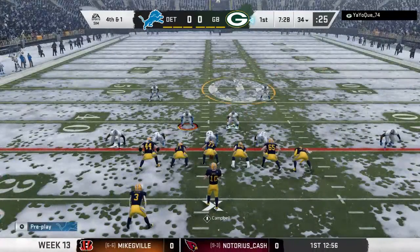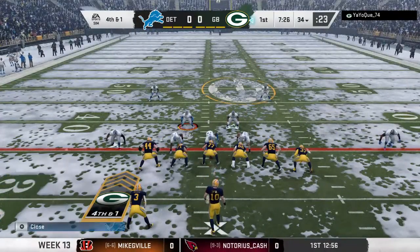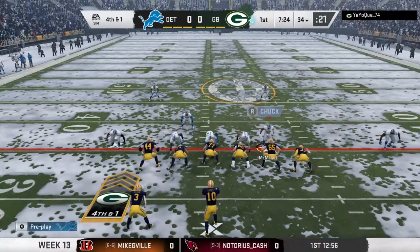How about this one now? In their own territory, a gutsy call. They're going to go for this on 4th and a yard.